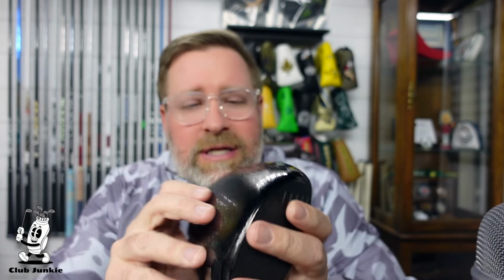So anyway, took this thing out. I've hit it on the range. I actually had it on the course, played with it. And overall, I'm going to say it's a really good driver.